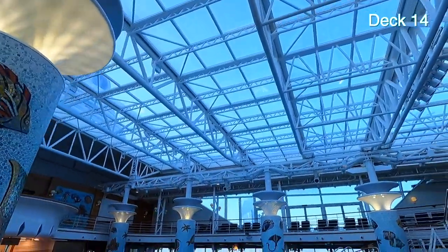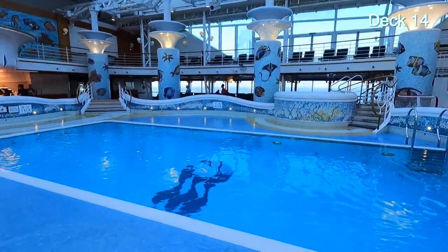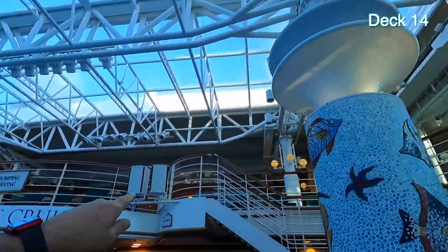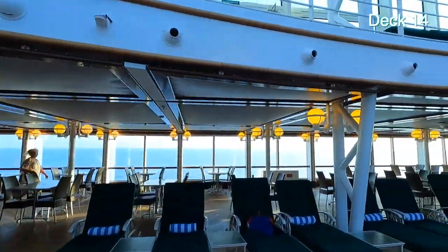So this is the Calypso Reef and Pool, and it has a retractable roof, which they have not retracted even once during this cruise. No matter how hot or cold it was, they've kept this pool covered. Up there, they call it the conservatory. Notice the chairs have pads. Well, these do too, because we're inside.